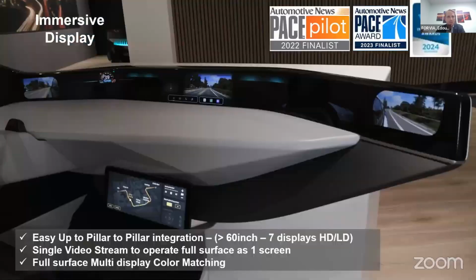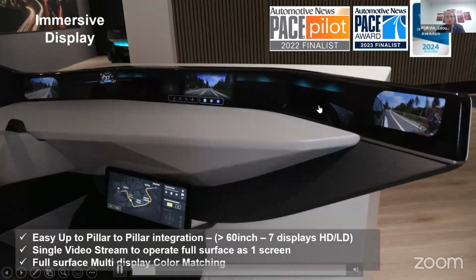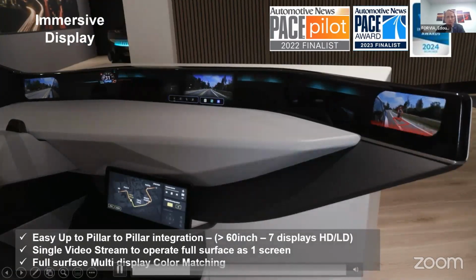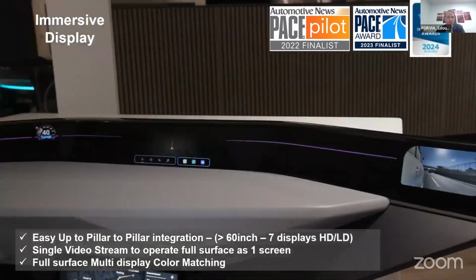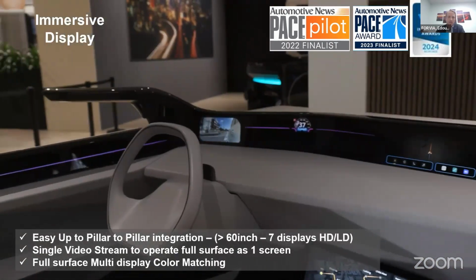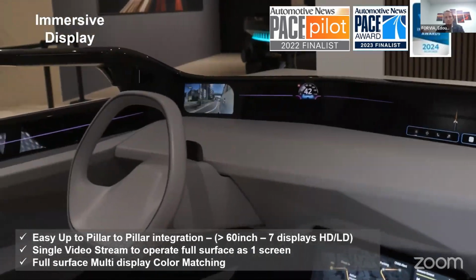And here we've been actually creating, this is some real product we have, where we've been actually able to make this pillar-to-pillar display that is fitting various types of LED displays and, let's say, high definition TFT and also mini LED screens into one piece, as one screen, operated with one video stream and with a good color matching so that it gives really an immersivity of the experience that drives the different use cases that need to be supported by the screens.